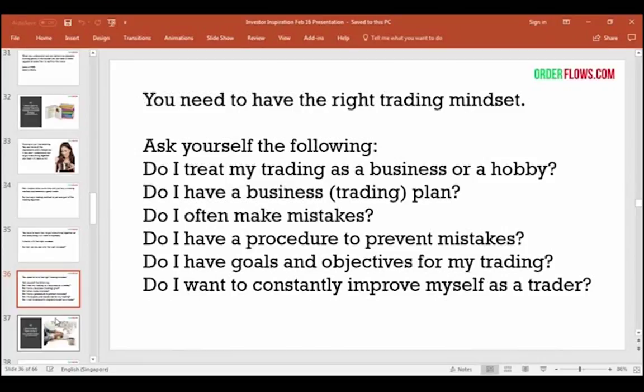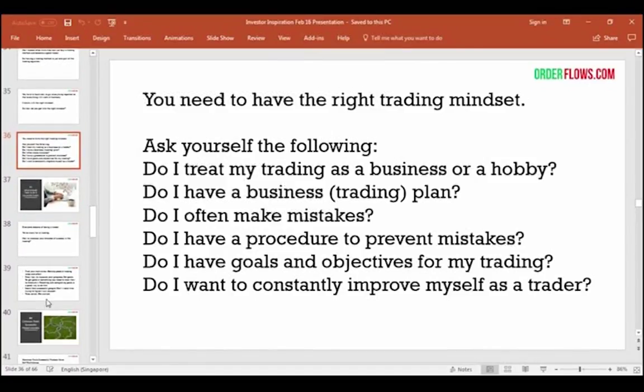Do you have goals and objectives in your trading? Every successful trader I know has goals. When you're working in an investment bank, your goal is your bonus, right? That's why you want to do well. As a trader trading for yourself, you should set your own goals. It could be make enough money to go to a nice dinner this week, or make enough money to take the family on vacation.